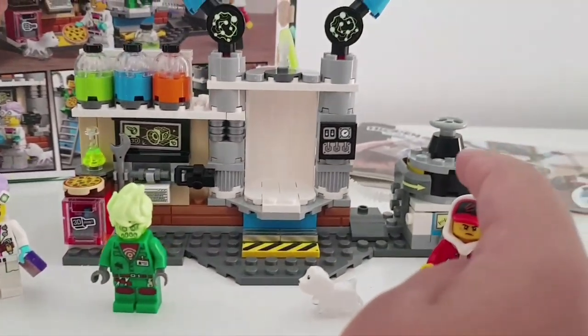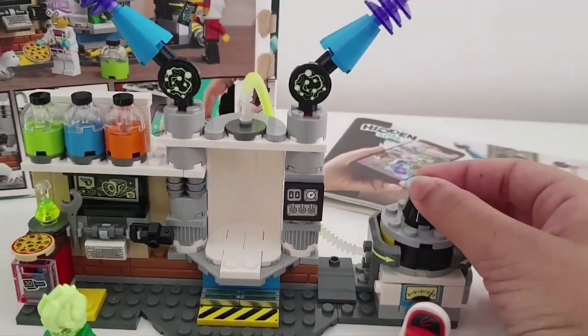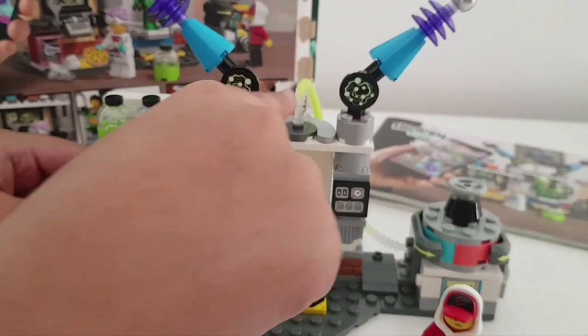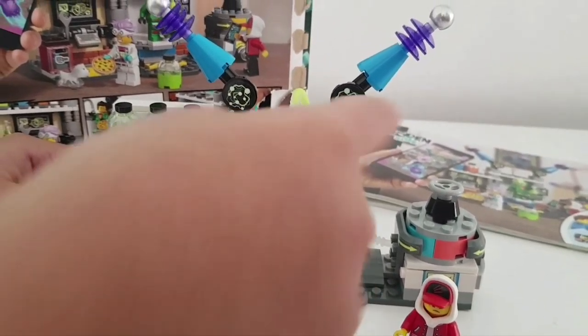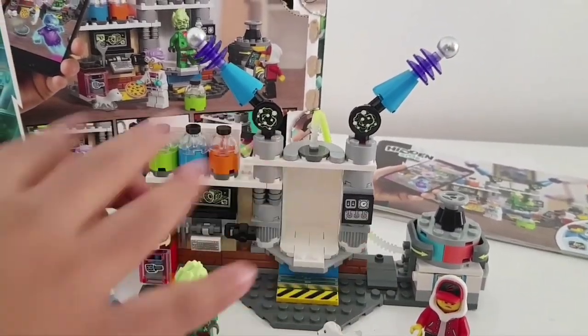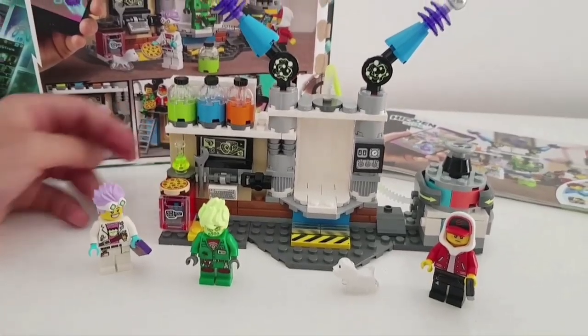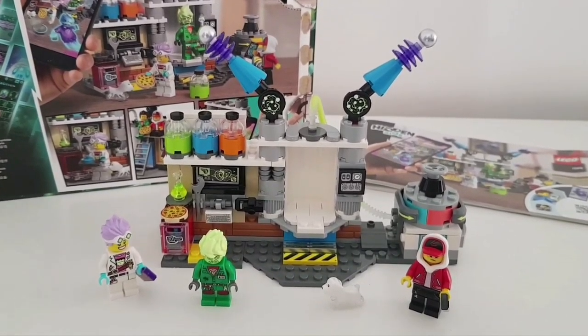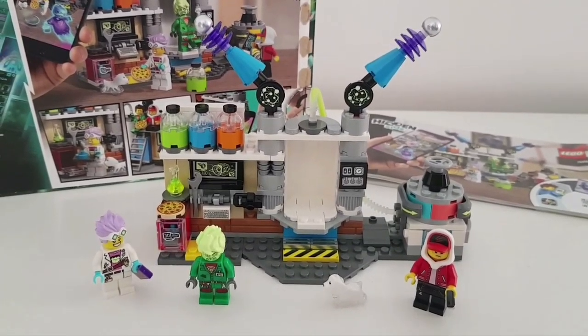And I love these three, personally. These are my favorite little detailed bits of the set. They're like little potion jars and they look really, really cool. And then on this side, we have a sort of wheel that you can turn around like so. And this connects to this tube, which makes something from here.